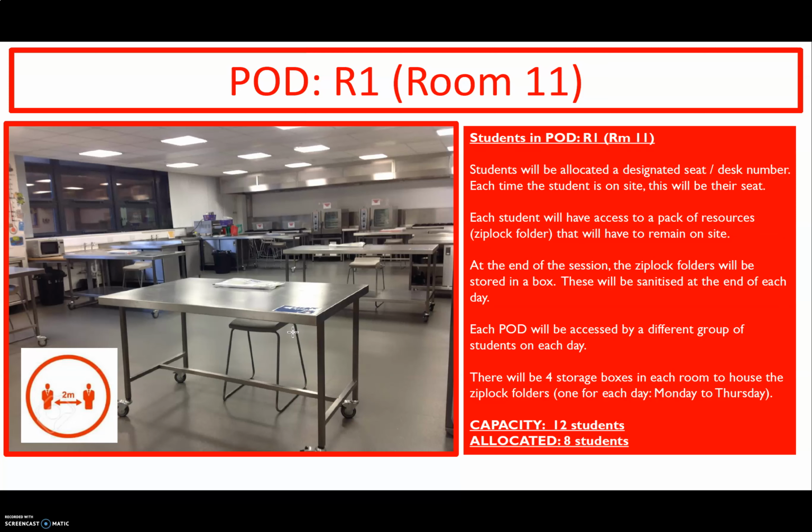place. You'll also notice here that we have given each student a plastic Ziploc folder, and that's where you will store all of your resources. At the end of the session, you will leave the folders on the desk. They will be sanitised by the cleaning staff and then placed in one of 4 boxes. If you can see those there at the back. So there's a box for each day of the week. So on a Monday, we don't want students going into the box that students have used on a Tuesday, for example, so we keep contamination clear.